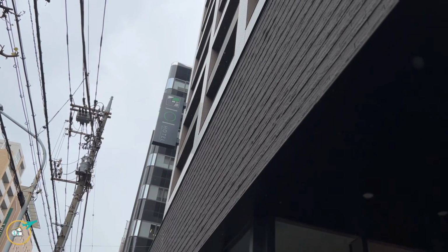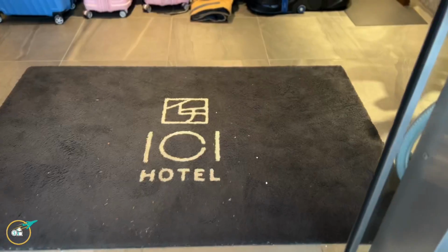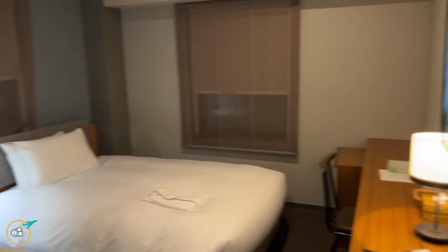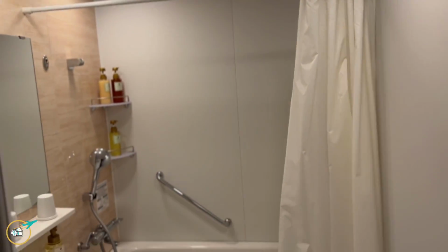So this hotel was a total of $601.25 for 5 nights. I think that's pretty good for Tokyo. This is a 2-star rated hotel, but it was very clean and it had high reviews, which is why I selected it. Now, let me know if you're coming to Japan and which neighborhood you're thinking about checking out.